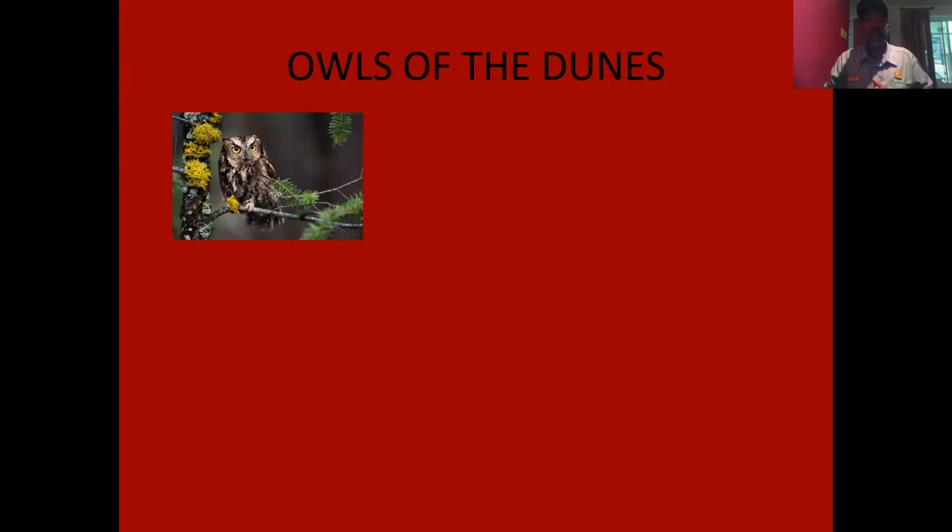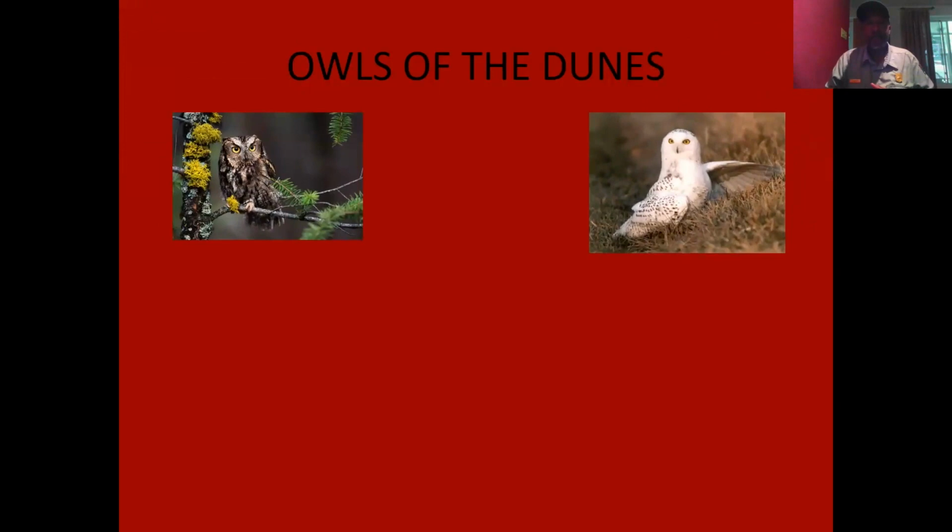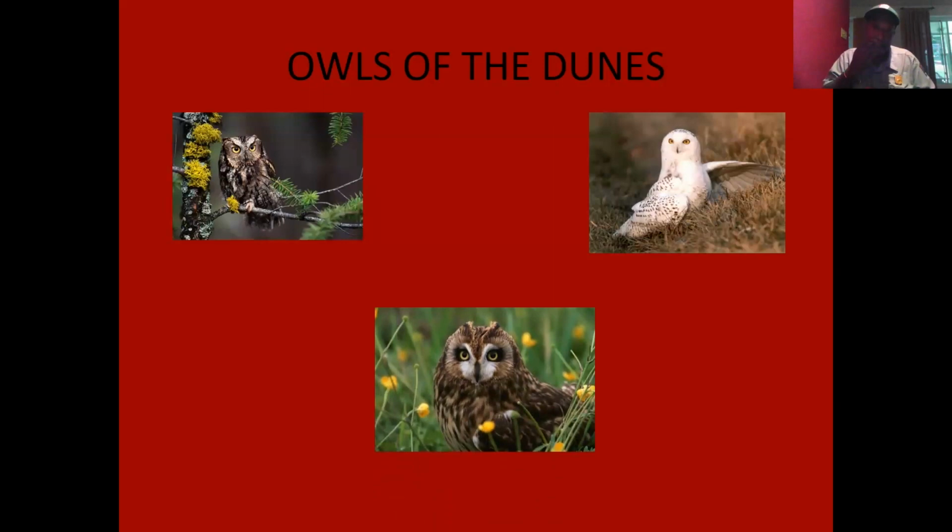And so I'm going to go through different species of owls that we have. This happens to be a screech owl. This happens to be a snowy owl. And all these owls that I'm talking about, you have the opportunity or the chance to see here in the dunes. This is a short-eared owl.